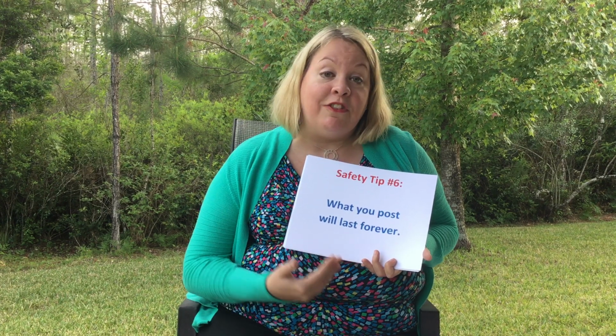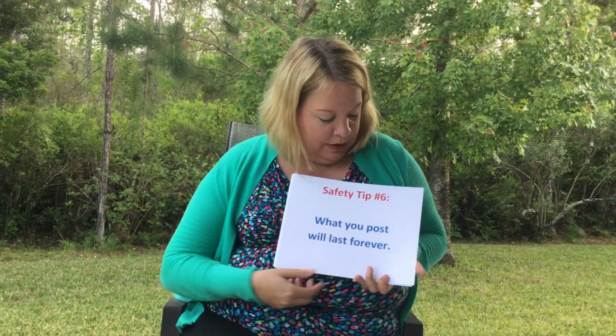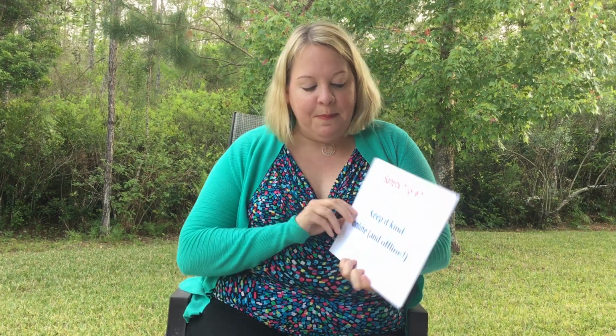But you've just got to remember, you're not only creating a digital footprint for yourself, you're creating a digital footprint for your child or your grandchild as well. So be really thoughtful about what you post, because that's their digital footprint that will then follow them down the line as they get older and apply for jobs and things like that. So that's safety tip number 6. Two more to go. Safety tip number 7, keep it kind online and offline.